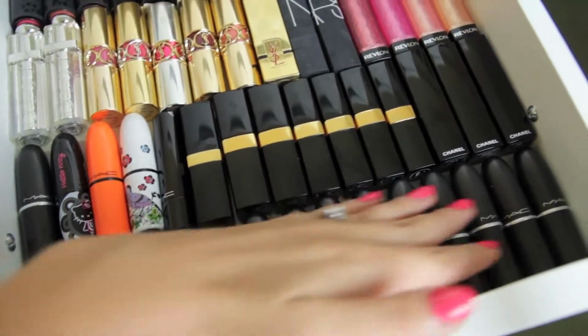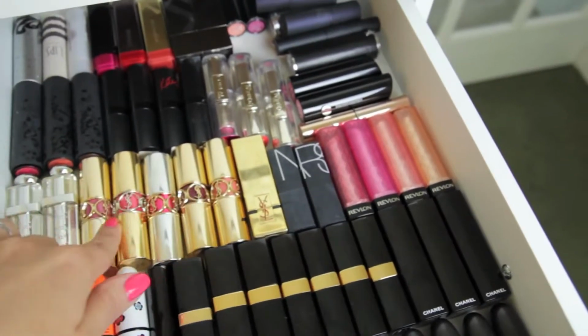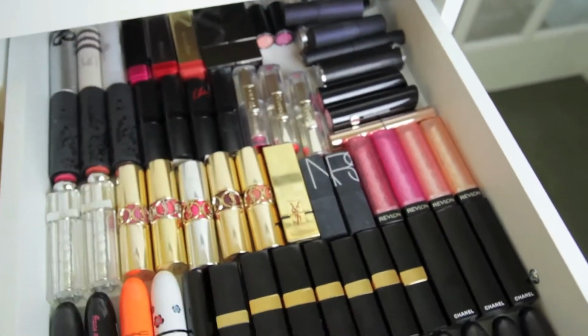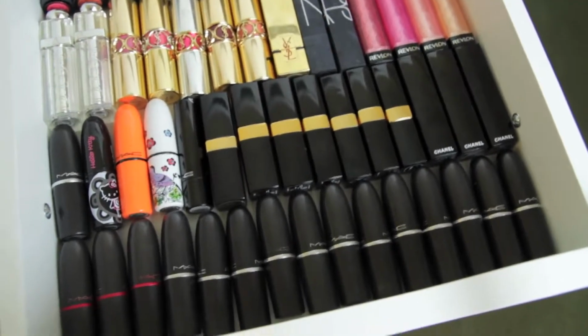This setup isn't ideal because I can't actually tell which colours are which. So it works kind of for the most part for some of the others because they have the colours in the middle or on the outside, or I only have a couple of them so I kind of know which one's which. But for the MAC ones, I really do want to find an acrylic storage solution for them sometime soon, but I haven't got round to it yet.